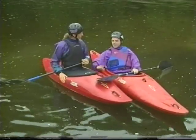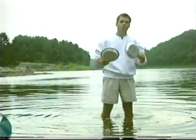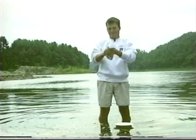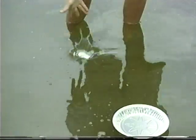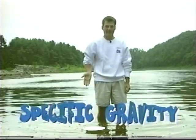the surface. So this baby right here, this floats pretty good, right? It floats really good. Just that tiny little kayak supports itself and Adam. Why? Why does this pie plate float? And this one? Sink. The answer is specific gravity. Specific gravity is how we figure out whether something is going to float or not, and how much weight we can put on it before it sinks.